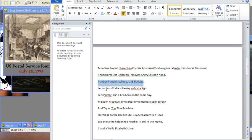Playgirl, Stallone. Leon is a zodiac. It's Leo, Stanley Kubrick's sign. And Leon Vitali, same thing. He's a Leo. You have Malcolm McDowell in Time After Time. He plays H.G. Wells, a redhead. He marries Mary Steenburgen. She ends up in Back to the Future with Christopher Lloyd, who was in One Flew Over the Cuckoo's Nest. So this thing is just woven together like a magic rug.